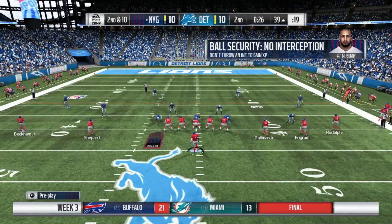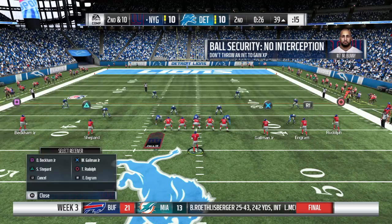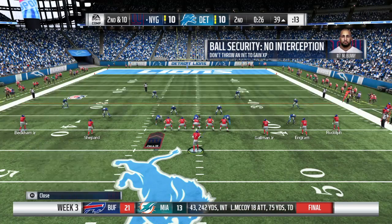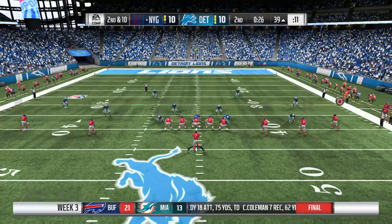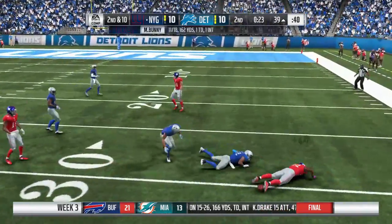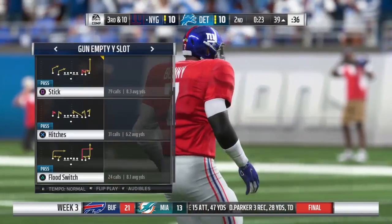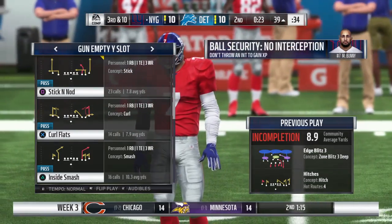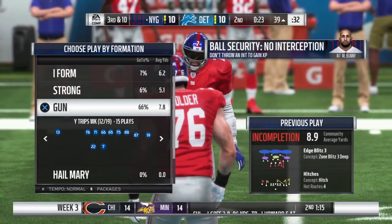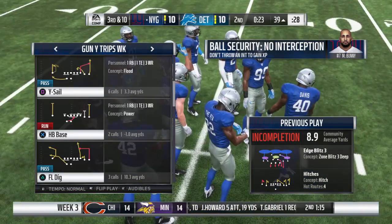So line of scrimmage still at 39 on 2nd and 10. Now he'll look to throw here on 2nd and 10. And the hit jarred it loose. It's incomplete. Didn't have a receiver open downfield, and as it turned out, couldn't even find his outlet man because of the coverage. It's way too tight, unable to find anyone open.